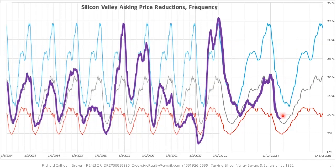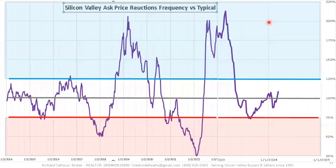Now we're looking at the frequency. How common are price reductions? So right now it's right on top of the gray line and right about 9%. So typically only 9% of the sellers are doing a price adjustment. In a hot marketplace, that number gets down to about 5%. And so what it's saying is in a hot marketplace, 5% of the sellers are reducing the price. And in a cool marketplace, you get up to a third of the sellers reducing their price.